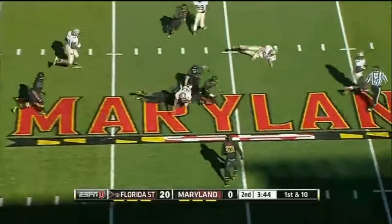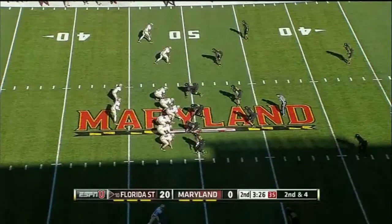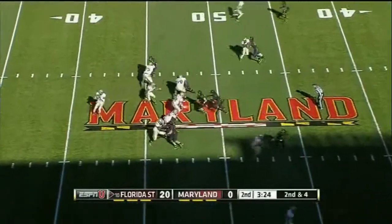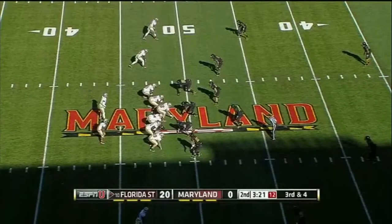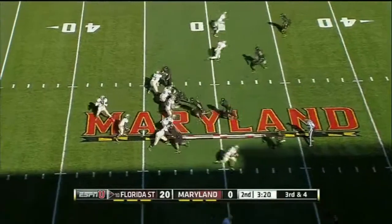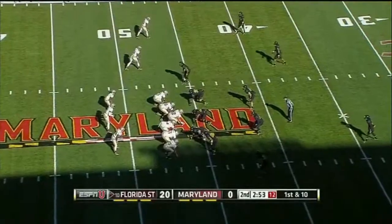On the slant, that's complete for Rod. Be at the end of the year. Death by Athlon. Yes, that's it. 2nd and 4. Manuel checks, looks back the other way. That is incomplete. Now, Jim. First and 10 for E.J.